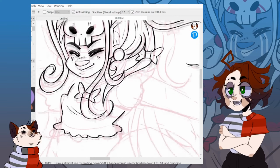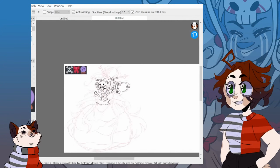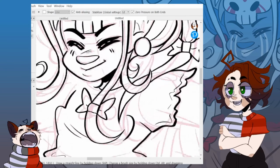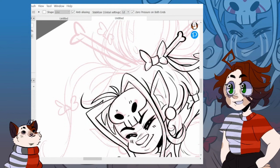I'll be honest, I'm not a fan of drawing bows because they have to be consistent, and I'm just like, no. I feel like I've really learned that anything I have to draw consistently, I don't want to do. But I hunkered down and I did it. Be proud of me.